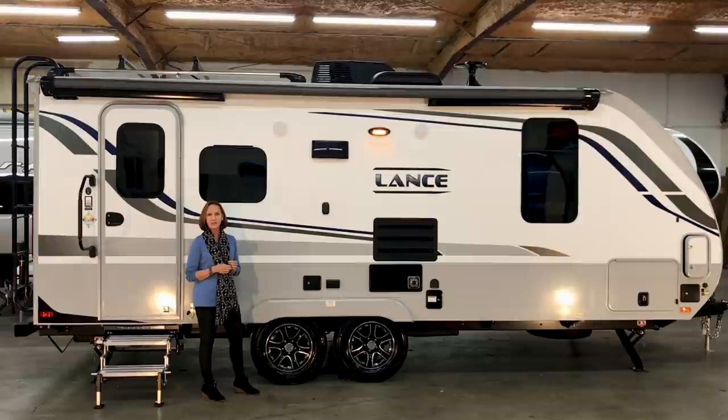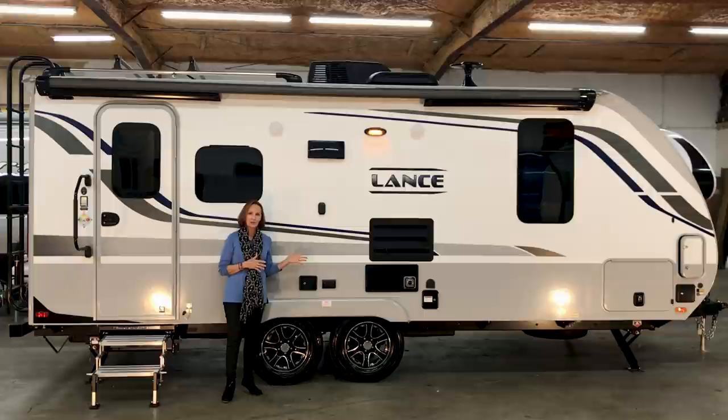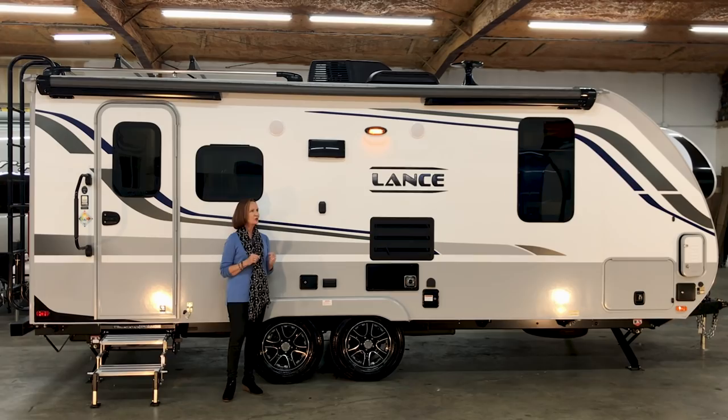All right, I love the high gloss Filon that's on the outside, the PVC roof, the four season trailer, heated and enclosed tanks, dual pane windows, really ready for any adventure you want to throw at it. Before we go, let's show you how the awning works.